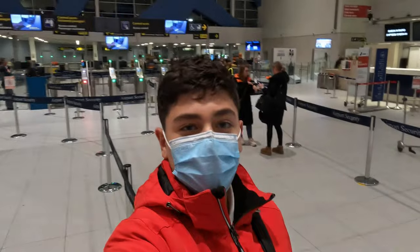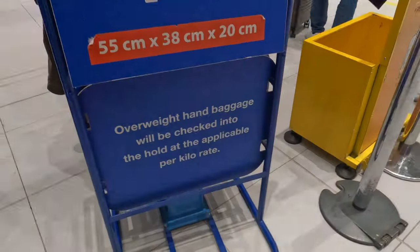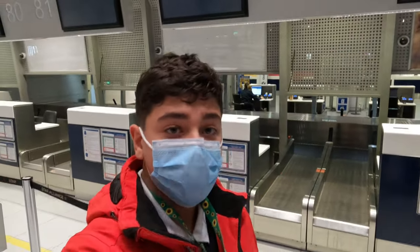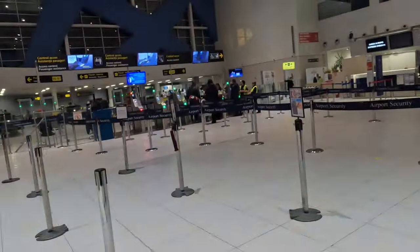We just arrived at the check-in counter and now I'm going to be checking in. It's a bit boring with the 7 kilo hand luggage, because Emirates doesn't really have that, but we'll see what happens. We just passed the check-in process and now we're going up to security.